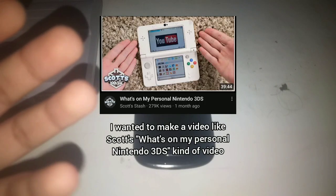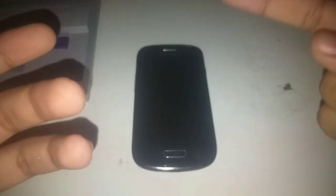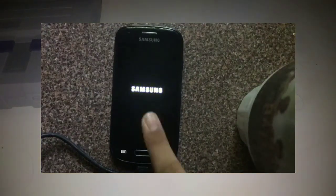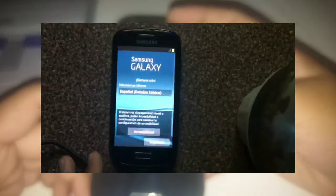Pretty luxurious. So I wanted to make a video where I show my streaming, the apps, the camera, all of what I have on it. But I wanted to make it better in some way. So I factory reset it, and I said let me set it up on a video, and we're going to do that. So let's turn it on.